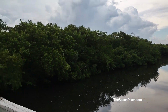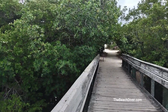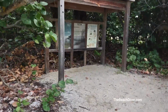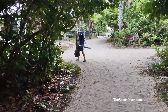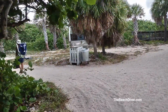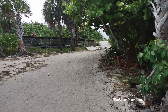The creek goes in both directions, and it's great for paddling, for kayaking, and for fishing. Once over the bridge, there's a little information center, and the paths are clearly marked. There's a very nice restroom facility that is a good place to change your clothes if you need to, or use the restroom, a shower, and then beach access, which is right through there.